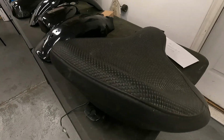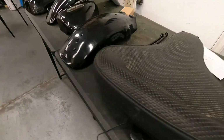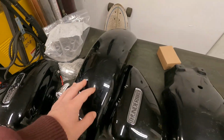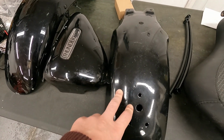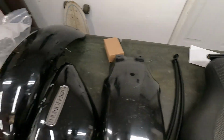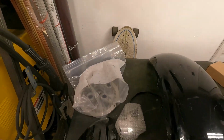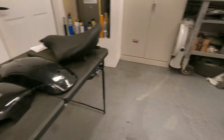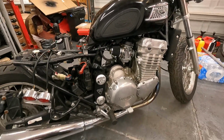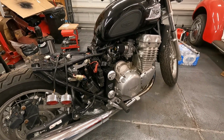So we have here the seat off of a Harley-Davidson police motorcycle. We have the Thunderbird covers and the front fender. And here we have a matching rear fender, but it's actually off of a CB900 Honda, along with some rear fender supports and a new pressure plate for the clutch, because the previous owner bought that. When they had originally torn this down to see what was up with it, they noticed there was a hairline crack in the pressure plate. So we'll be sure to switch that out as well.